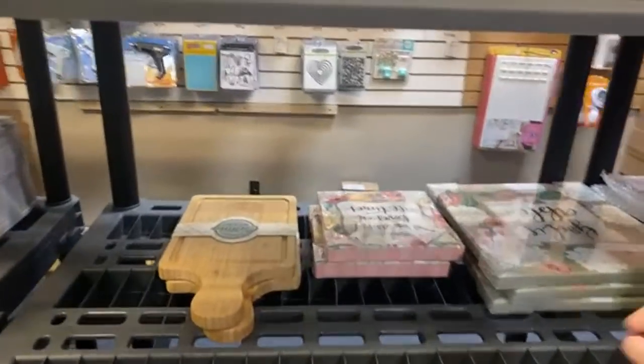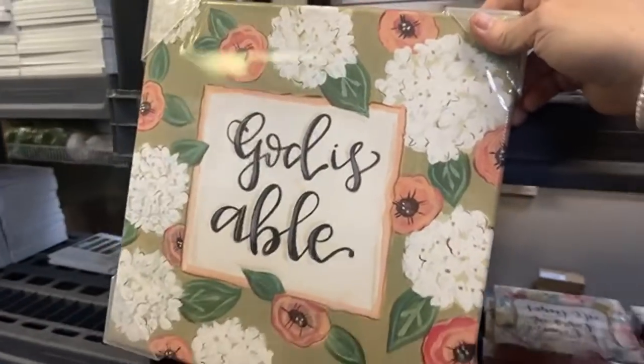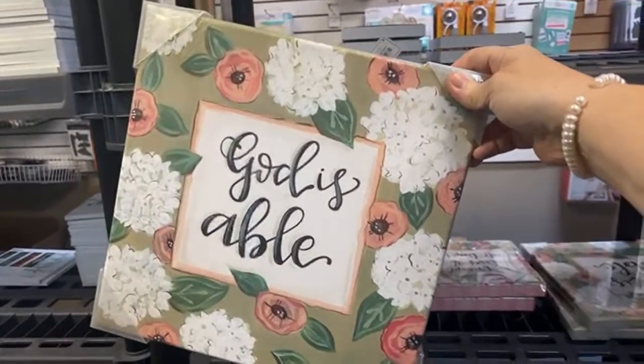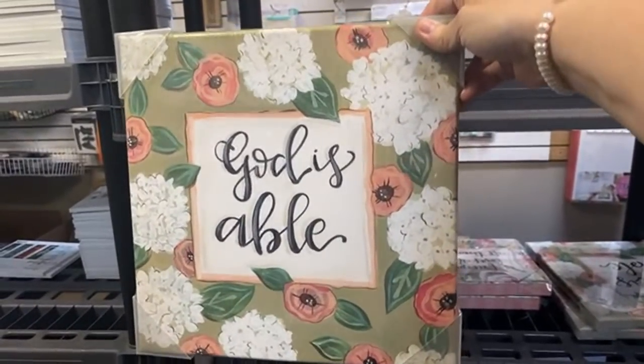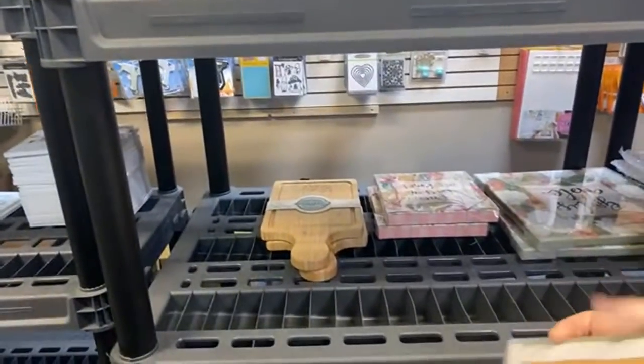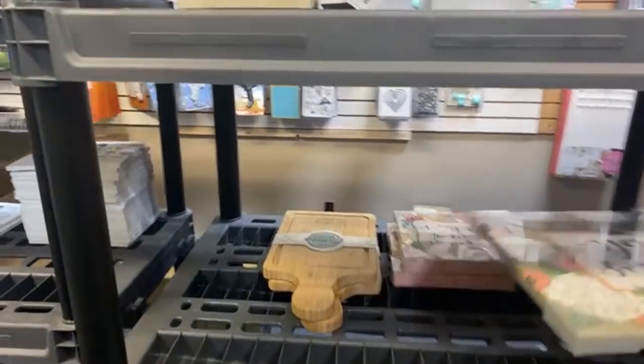If you're looking for gifts, I want to show you this. These are the cutest. We don't have many. These were things we had in our retail store before we closed the store. These are the cutest gifts. This is a 12 by 12 frame that says God is able. It's absolutely gorgeous. I mean, it's not a frame. It's an actual canvas. Do you see that? It's a canvas. And we have like three of those.